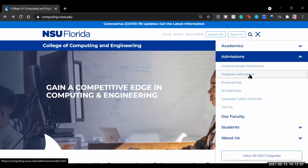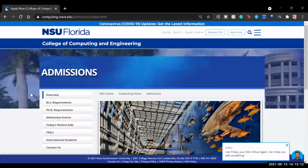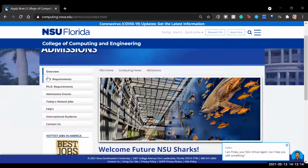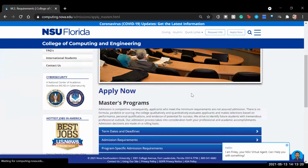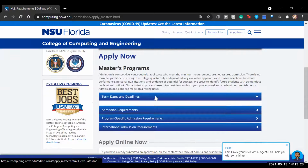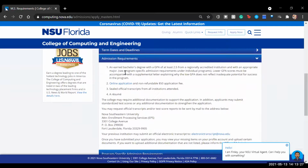And right here is all the information that we talked about during the presentation. This is going to be your favorite menu option, the MS requirements. Here you get listed the term dates and deadlines. Admission requirements broken down for you.